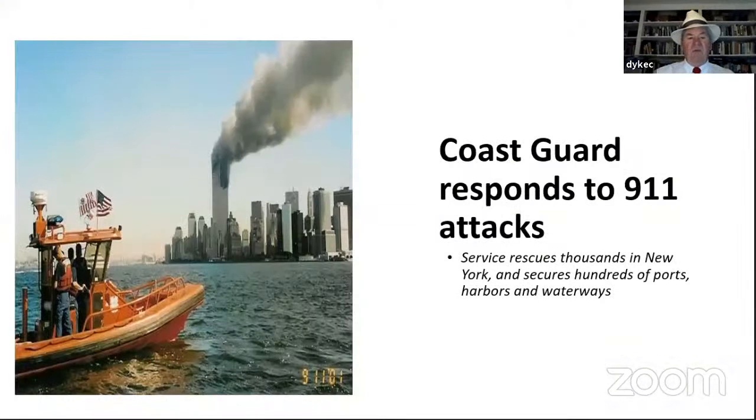And here is kind of what we're talking about. A small Coast Guard vessel is out in New York Harbor and actually watching the events. And if you're listening on the radio, this is actually a shot of one of the World Trade Center towers being consumed by fire. And the Coast Guard is waiting its chance and getting ready to go rescue people. It was one of the very large days for the Coast Guard, and of course, the nation. It was a tragic event.